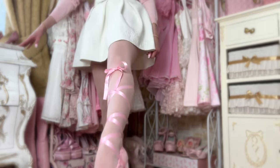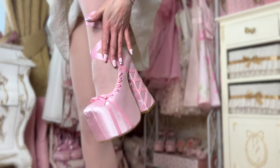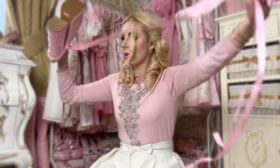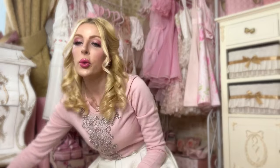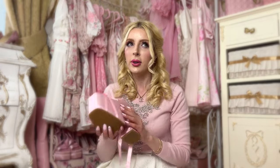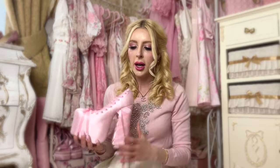Oh my gosh, I am gonna live out my ballet dreams. They are mesmerizing. Oh my gosh, they go so cute with my nails as well. Wow, these ribbons are so long. I have to say, I am so relieved that they fit me. I was so worried because I ordered a size UK 6, US 8, and usually in closed shoes, I'm like a 6.5 or potentially a 7, depending on how small the shoe is.